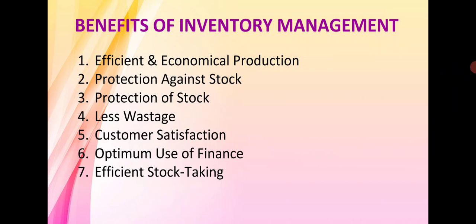Now it is a psychological effect, meaning if you have an excess of something, then definitely we are going to handle that material without proper care. But if you have a limited stock or the required stock with you, then handling of that material will be in a proper manner. So through inventory management, the wastage is going to be removed.